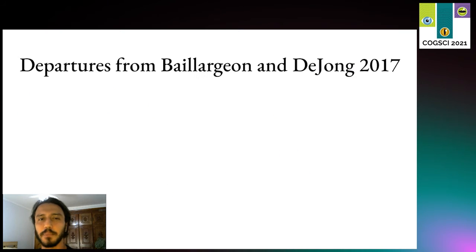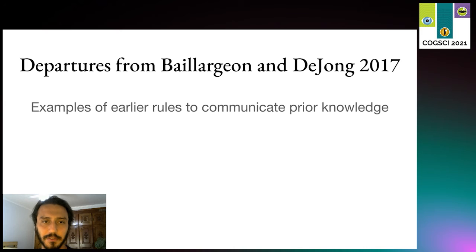Now, it's important to note that these examples depart from the ones in the Baillargeon and de Jong study in a few important ways. The first is that even though we want to test the concept of amount of contact, which relates to the last 2 examples, we include these first 3 training examples as well. And we do that because our model doesn't start with a rough rule that it refines, just like infants do, but rather it starts with no rules at all. So these extra examples are there as a stand-in for prior knowledge that infants are bringing into the task.